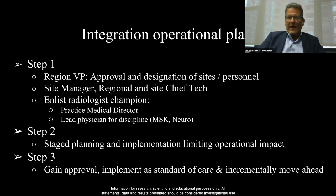This trial is for MSK and neuro, for the MSK and neuro folks. We do a stage planning and implementation, which is really important. We do 2 sequences at a time. So let's say we do a lumbar spine. There are 5 sequences. We do the first 2. We do a limited trial with operational impact of about 3 minutes per scan per patient. We achieve sign-off on those scans, and then we move on to the other 3.